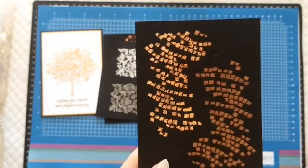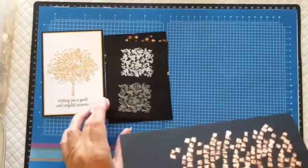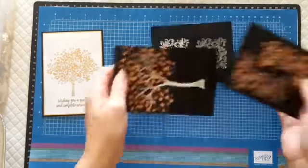So it's up to you. You'll just have to try whatever stamp you want to use and see if it's going to work. And I did a bunch of them, but I wanted to show you, to compare the heat embossing with the flakes.